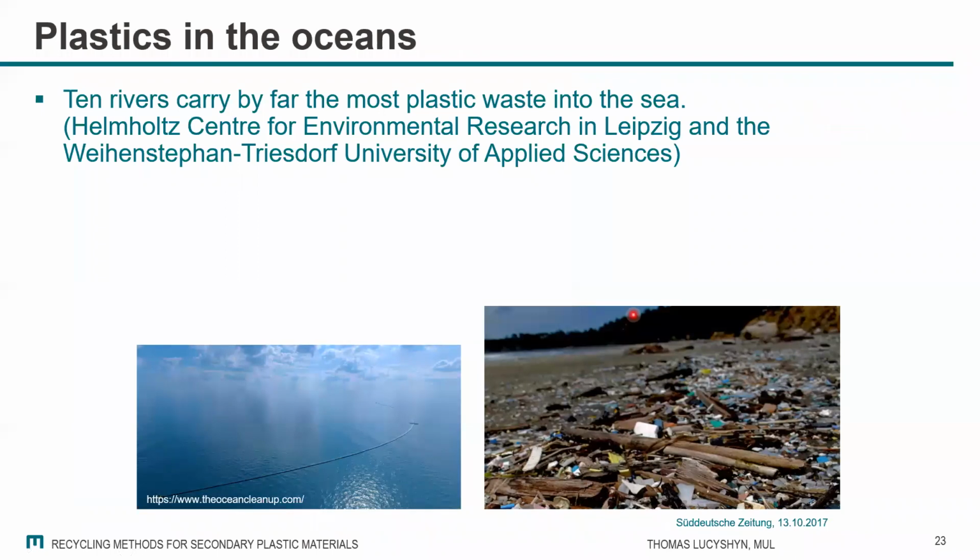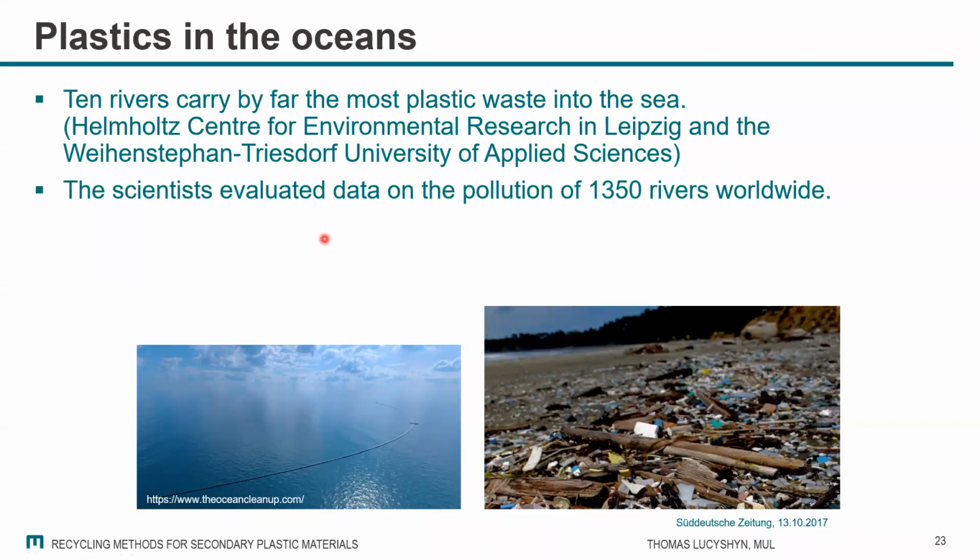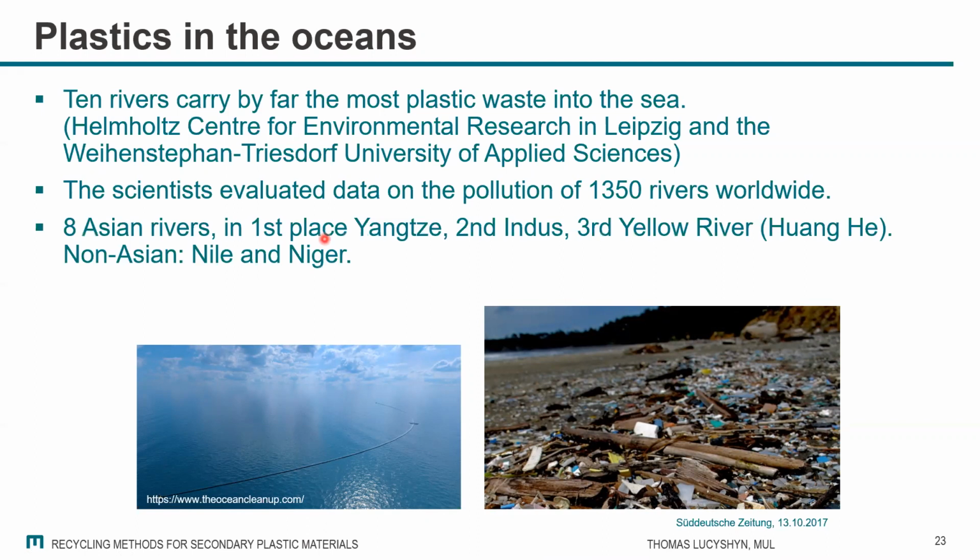Looking at some pictures, once again, those 10 rivers carry by far the most plastic into the sea, based on this study. They really evaluated a lot of rivers worldwide, and it turned out that only 10 of them are really relevant. And these are 8 Asian rivers and 2 non-Asian rivers in Africa.